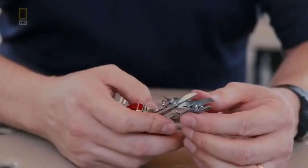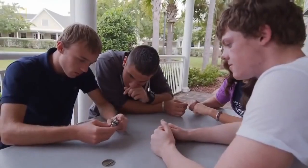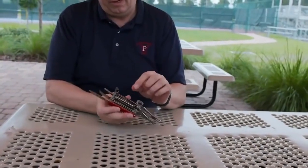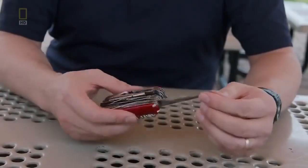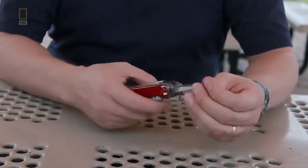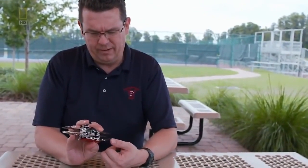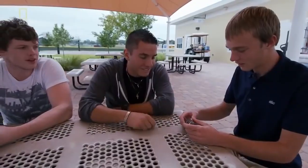You gotta have the scissors. Pliers. No way. Those are really solid. It's a toothpick. I think that's gonna be a bottle opener. Fishing. On one side it's inches, and then the other side is metric. And I guess you could use this for a regular-headed screwdriver. There's just so much stuff on there.